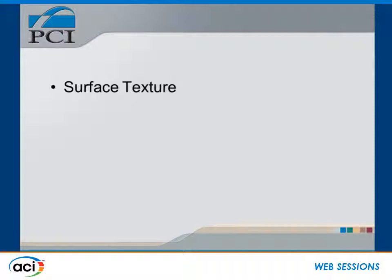Surface texture, this is really what we're selling. Surface texture was highly dependent on the size of the aggregate. You went down from 5/8 to possibly 3/8, depending on the distance that you were going to look at the panel.